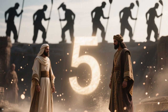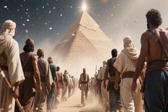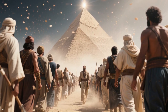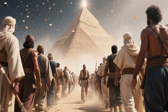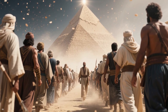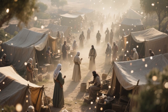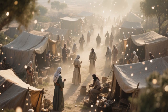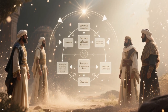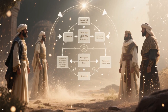5. The workforce. Who built it? Contrary to popular myth about slaves, archaeological evidence points to a skilled workforce of tens of thousands of laborers, including engineers, masons, architects, and seasonal workers who likely worked in rotating shifts. Workers lived in nearby temporary villages, with evidence of organized food supplies and medical care. Yet, how such a large labor force was mobilized and maintained is still a question of social organization.